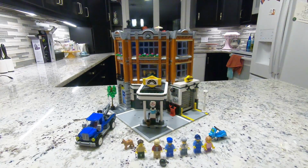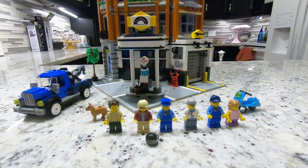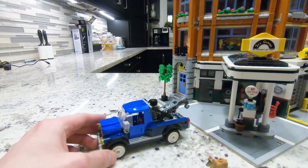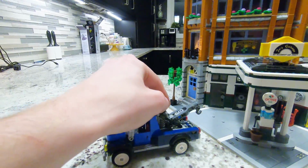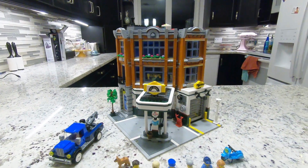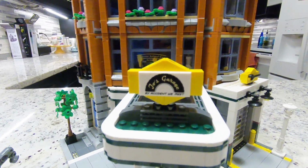So there we have the Corner Garage built and looking good. Comes with six minifigs, all of which have printed torso pieces. It comes with this tow truck, which has an awesome mechanism on the back that lowers and raises the lift. And something I really like about this set is it doesn't have any stickers. It's all print pieces. For example, right here we have Joe's Garage, by accident we met.